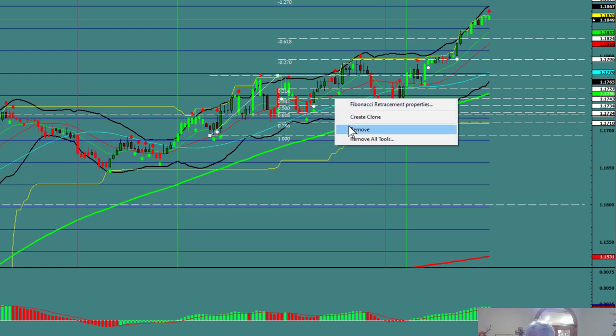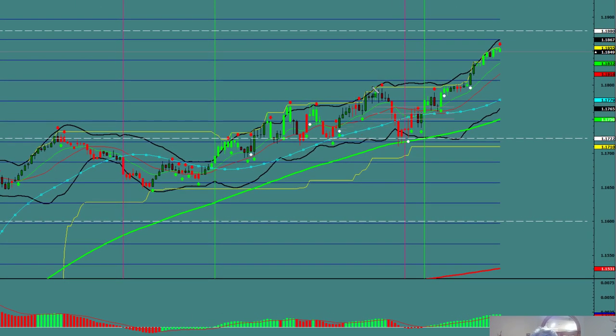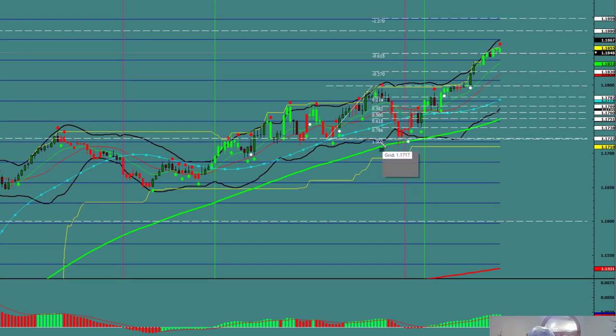We'll do one more here. So from here, we get a tool right from here up to here. This one retraced 100%. So this 100% gave them this big, long opportunity to go up here. Did they know this 270? Did they know the 618? Yes, and they're headed towards the 1270.